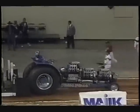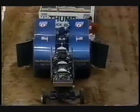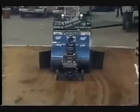Well, he's nowhere near the full pull mark, but he comes in right at about the same spot that Bergman did a moment ago. So at least in the battle for second place, it's going to be interesting to see exactly where they measure this distance.